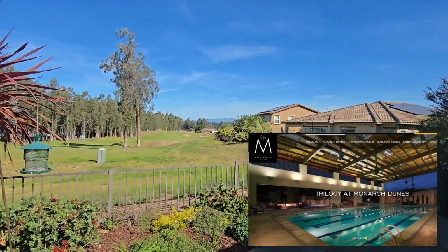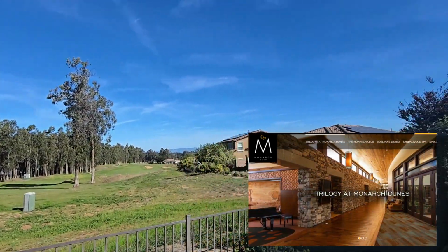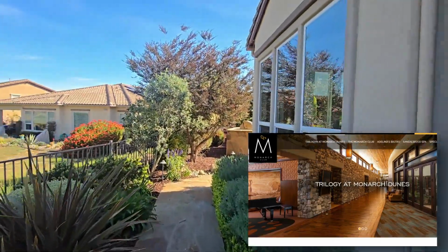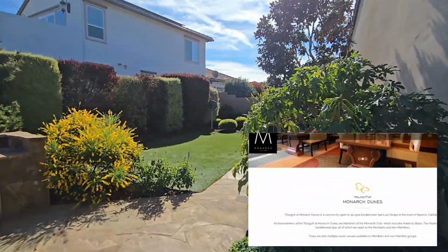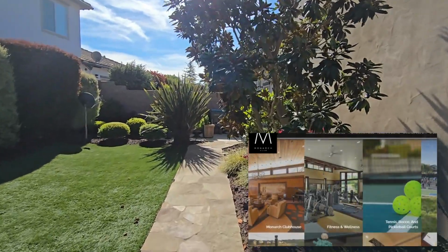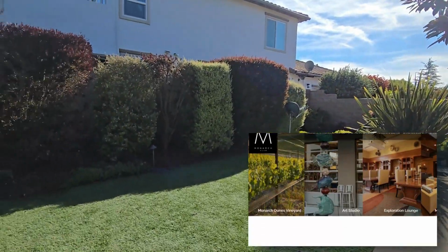Now let's talk a little bit about the community here at Trilogy at Monarch Dunes. So there are about 1,400 homes, single family homes and attached residences, and there's some more developments that are expected to increase that. So it's situated on the Central Coast, beautiful weather as you can see here, very temperate. The homes at Monarch Dunes start around the mid 900s to the mid 2 million range.